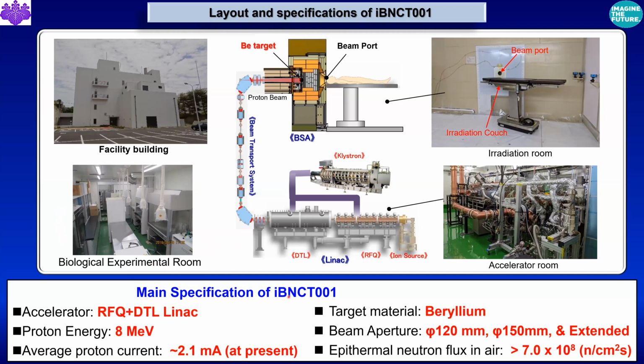Our project for the treatment device development began in 2011, and we finally achieved an average proton current of 2.1 milliamperes in 2019. There are two circular neutron beam ports, and we can select the beam port depending on the tumor size. We also have extended collimators for irradiation of head and neck cancers. We have confirmed that this device can generate epithermal neutrons of approximately 7 by 10 to the nth under irradiation condition in air. It's enough to apply to BNCT, I think.